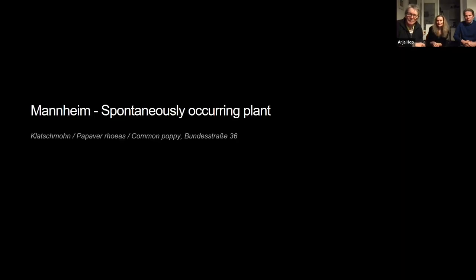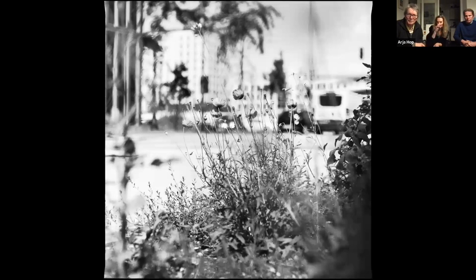And then we have this, the habitat, the place where we did find the common poppy. You see, it's totally in the middle of, at the back there is the Bahnhof, and then you have a big road, the Bundesstrasse. It's just there between all the traffic. Yeah, you can go next. It's urban wilderness. We can go on to the next one.